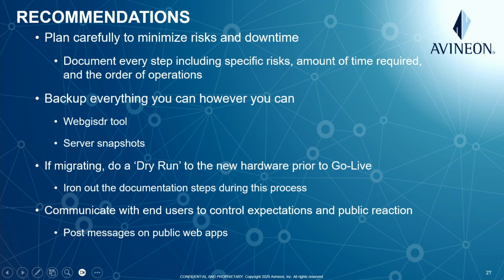Back up everything, however you can back it up. Get familiar with the WebGIS DR tool. That's for backing up the various components of Enterprise. Make your IT do server snapshots, back up databases, whatever. Again, do a dry run.